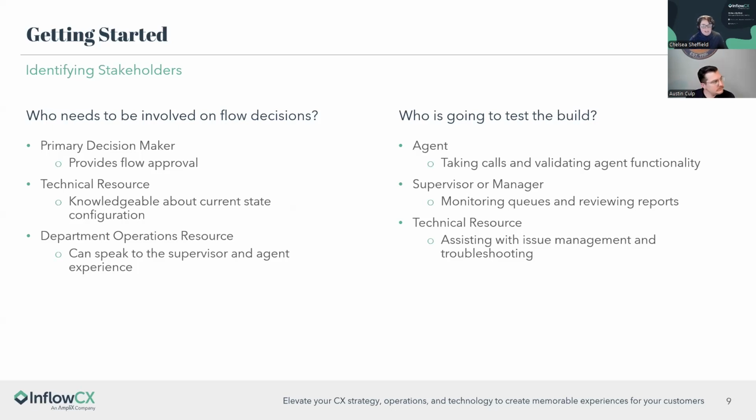And then we're usually going to have some sort of department operation type resource. This is going to be a supervisor or a manager. And it might be a number of people who take on this role. This resource is really going to be familiar with the reporting needs for the team that is behind the call center, and then also the agent experience requirements. Now, all of those roles might be the same person. It depends on the size of the company and what it is that you're doing, or it might be multiple people who are embodying each of those.